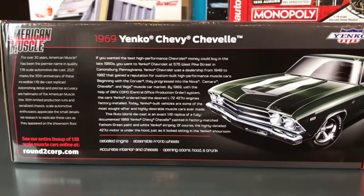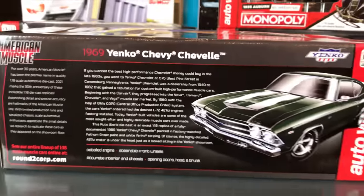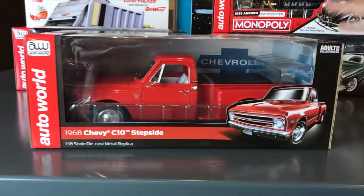And there's a look on the back at some of the information here about the Yanko Chevy Chevelle. These green Yanko cars are super cool. We've done a couple of these in the past, so really excited to bring that one out. And you Yanko collectors, it'll be a great addition there.